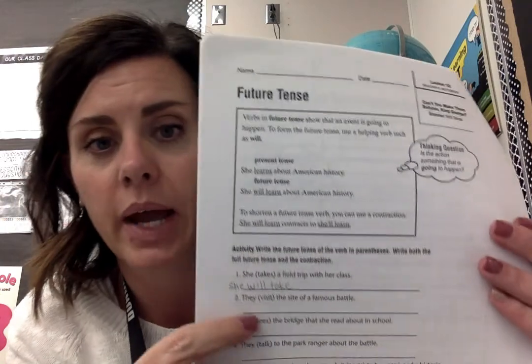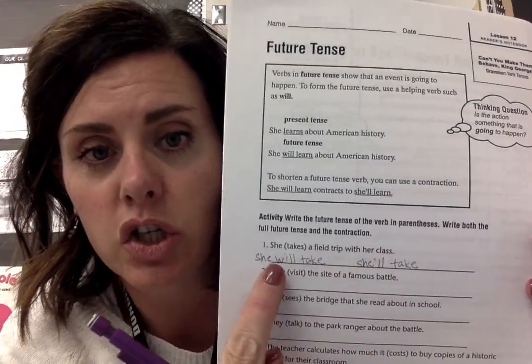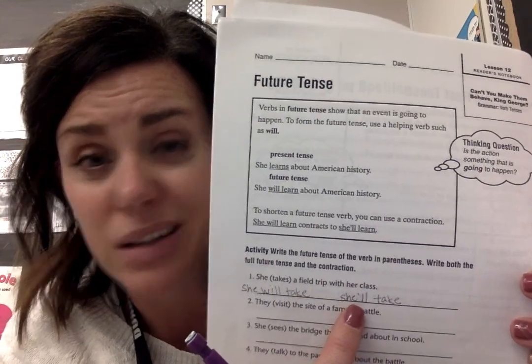Oh, we better say she will take, right? That would be the future. She will take. Okay, and then if we also write the contraction, easy enough, we're going to write she'll, right? It's going to look like S-H-E apostrophe L-L, she'll take. So that's our contraction. She will and she'll, they mean the same thing, but this is a little bit of a shorter version, and it's a contraction. And that's all we have to write for all of these.